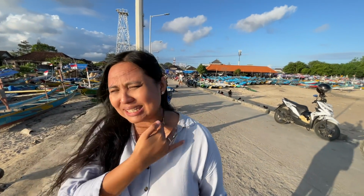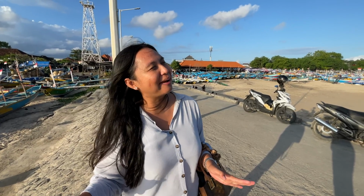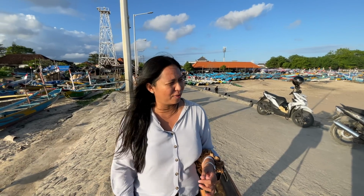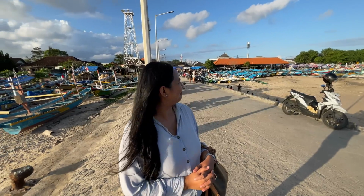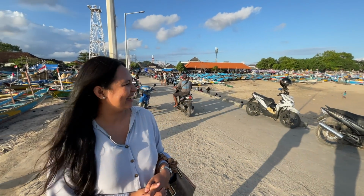So what I can say is that in South Bali, in every single corner, it's just like beach clubs growing like mushrooms, right? But if people want to have something local, just behind this boat there is the market where we visited. So you have a choice, either the beach club there or the local market there, your choice.